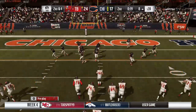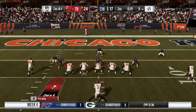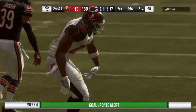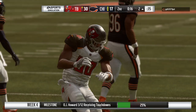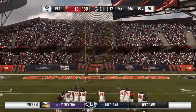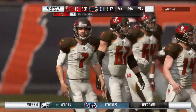Six yards was the pickup on the last completion, so here's 2nd and 4. They'll throw again. Winston. And he's got his tight end, Howard. It's a Buccaneer touchdown. 3 touchdown passes now in the ball game for Jameis Winston. And the Bucs are going to add on to their lead. Extra point good by Catanzaro. And the decision to just kick the extra point winds up successful.